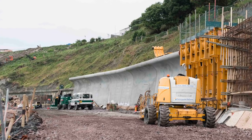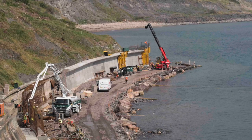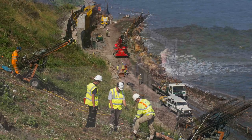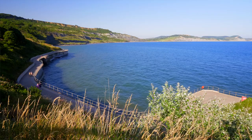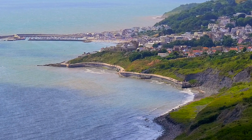A wall, completed in 2015, a concrete wall with a deflecting lip on the outside, stabilisation of slopes, and the steps up to the Charmouth Road car park. From here we can see the extent of the phase four improvement work, built at a cost of £19 million.